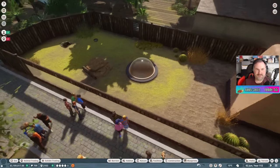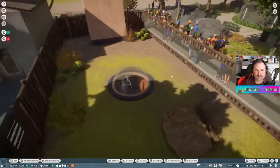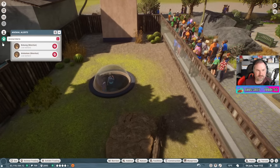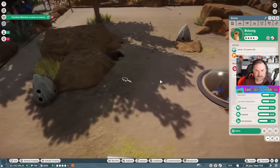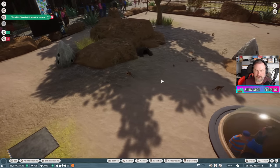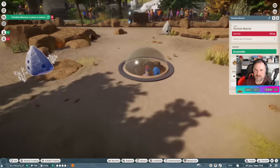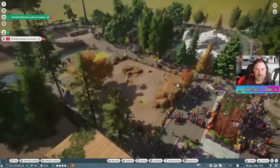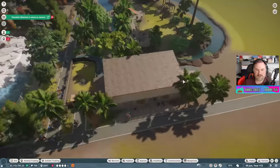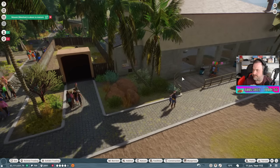Prairie dogs. Where'd they go? Where's the watermelon? He's had no nourishment. Are these empty? Empty. Man, the meerkat enclosure, I think it needs some work. It's not working.